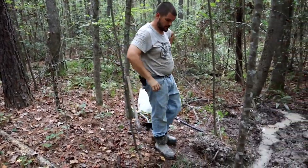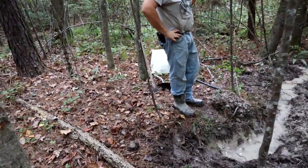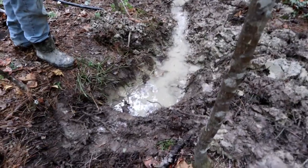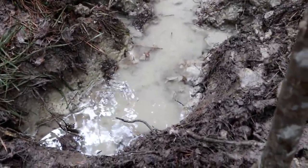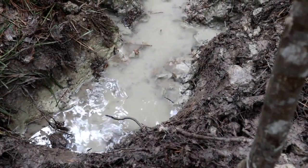I stood up there for 5 minutes trying to figure out where the gate was. I about went back. I was like, I don't know where a gate. I see no gate right here. There's a lot of water coming out right here.